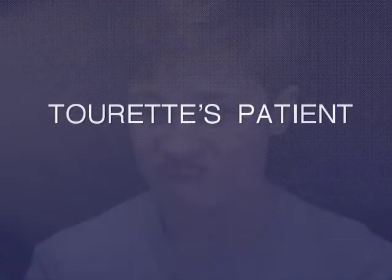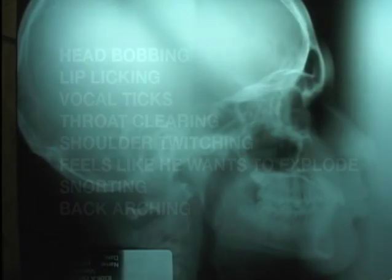This is a young Tourette's patient with OCD whose tics began at 9 years old. He gives a history of head bumping, lip licking, vocal tics, throat clearing, shoulder muscles twitching, a feeling like he wants to explode, snorting, back arching, etc. This is the cephalometric X-ray for this young man, and you can tell immediately by looking at his soft tissue outline with his lower lip horizontal that he is overclosed. In other words, he needs an increase in vertical dimension.